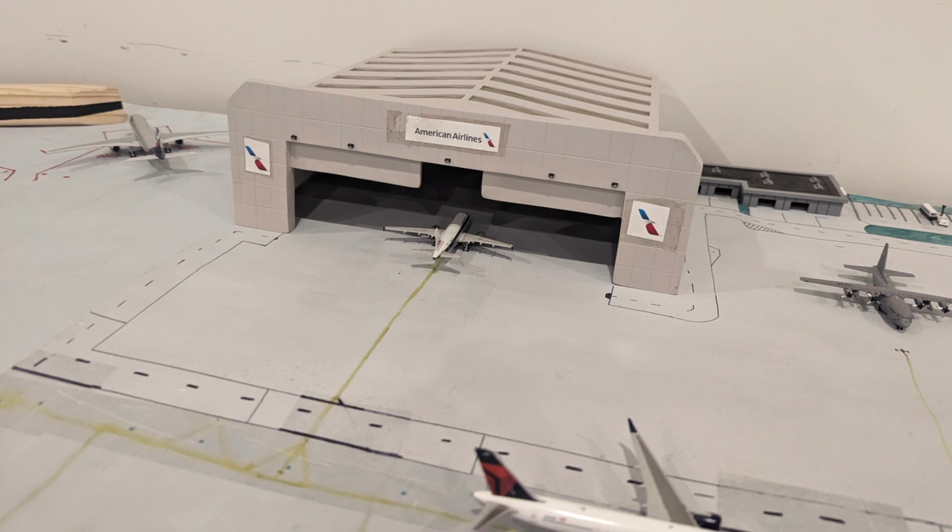Here, getting some maintenance done to the wing of the aircraft, is this A319 Allegheny Retro Livery American Airlines. There was some issue in the air, and he diverted to here as this is a hub for American. So that right wing is going to be fixed. He'll be back in about a week's time.